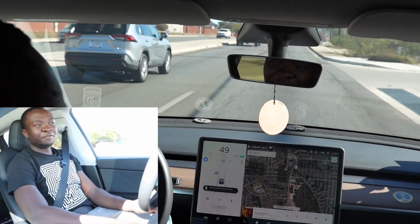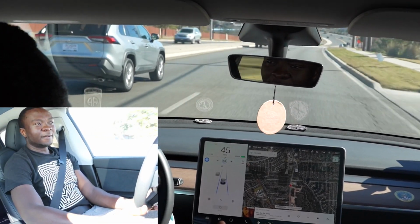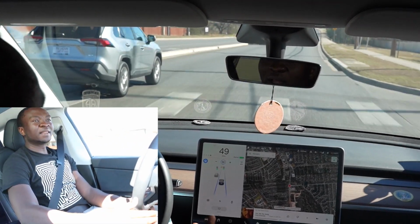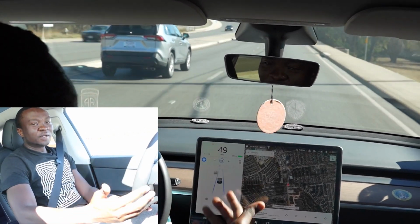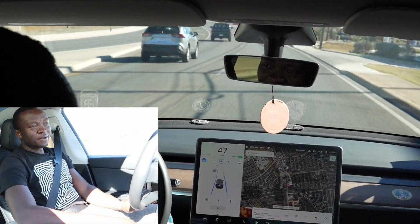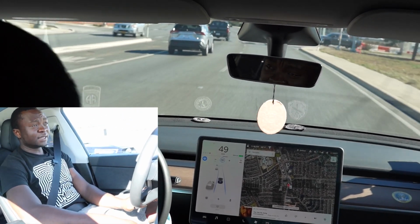But what happens if you continually just ignore it? If you ignore it after a while, then the car is just gradually going to go to a stop. So I think it's just to make sure that people do not put the car on autopilot and then maybe go to the back seat and take a nap. So that is one feature about Teslas.